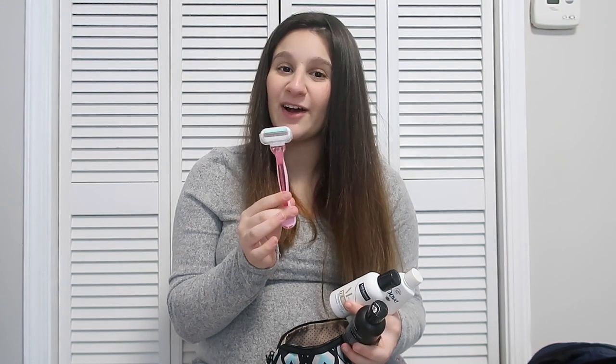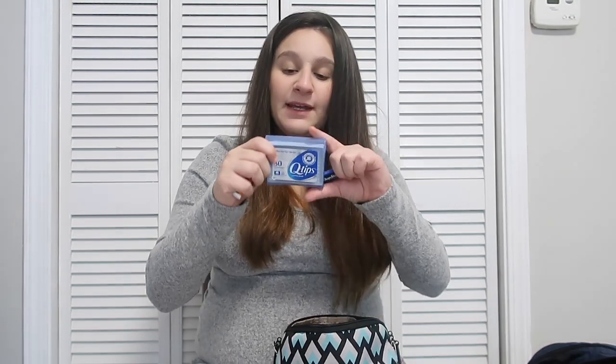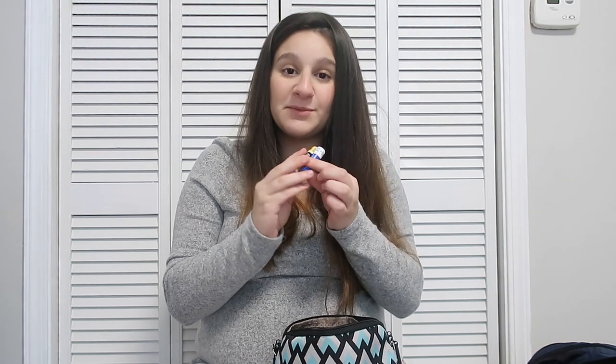And same with a razor. You're probably not going to be shaving in the hospital, but I don't know when the timing of this baby's going to be, so I wanted to have a razor with me just in case I'm extra hairy on my legs and it's driving me insane. We also packed a mini little Q-tips container, and then I also packed myself some chapstick.